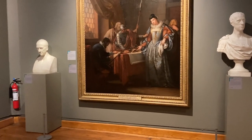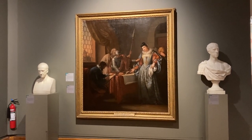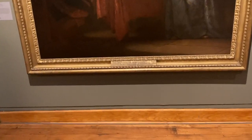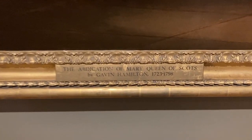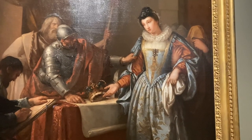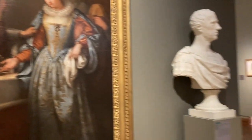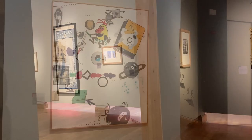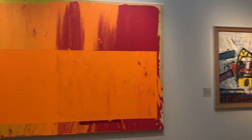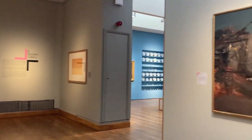Oh, I think I remember seeing this one. I'm sure that's paintings of Mary Queen of Scots, having been forced to abdicate. There's Mary and her crown there. So they have a collection of modern contemporary artwork as well as a number of the classics. I think they've also got quite a few from the Scottish Colourists as well.